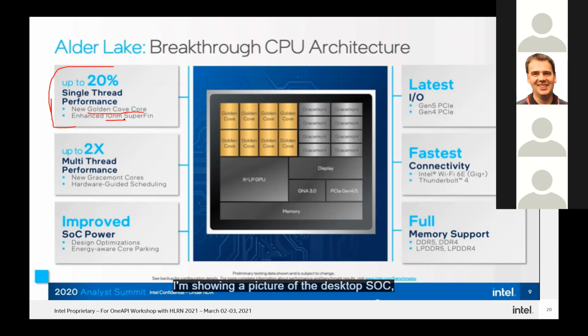And we will be using the super thin process technology that is greatly improving the performance of the transistors in terms of performance and performance per watt. So that's more or less the IPC that we are improving here. In terms of multi-thread, we are planning to again increase the performance.